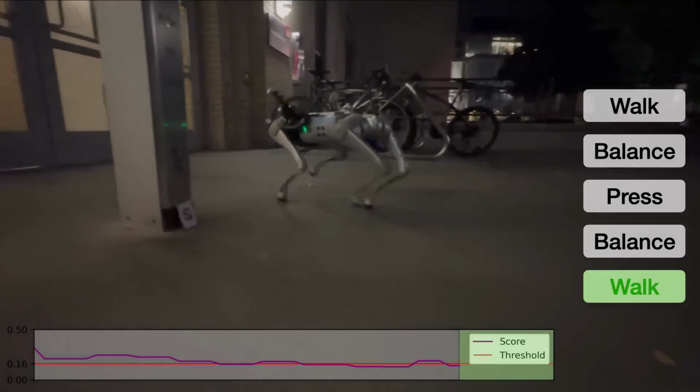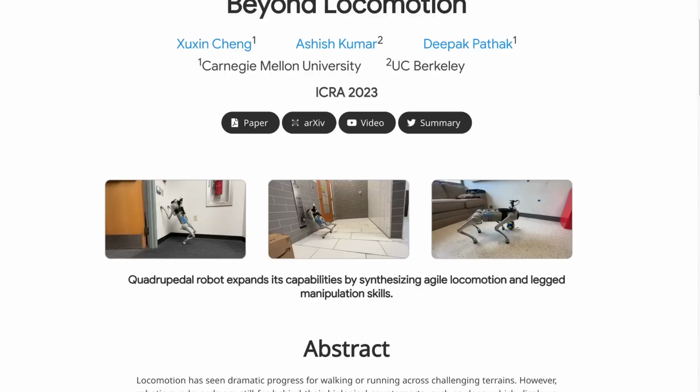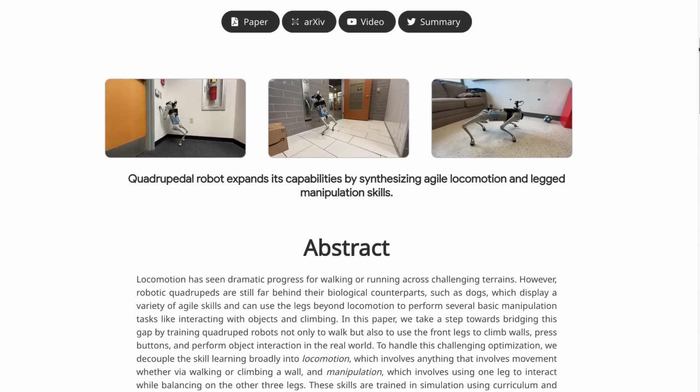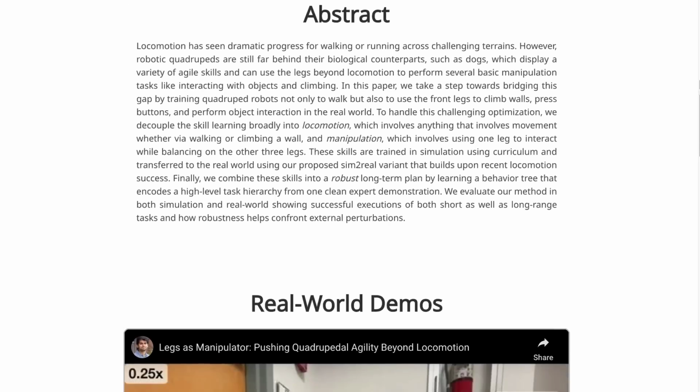The team, led by Deepak Pathak, created a website which goes over everything in more detail and shows a variety of scenarios which demonstrate what they've learned, including climbing up walls to press buttons and kicking balls.